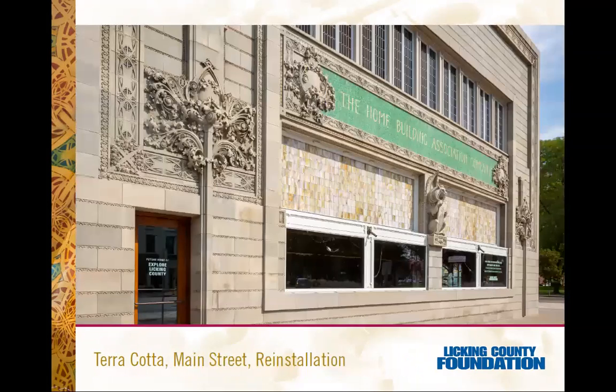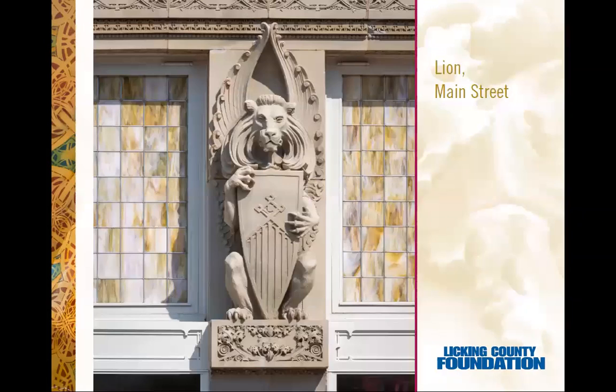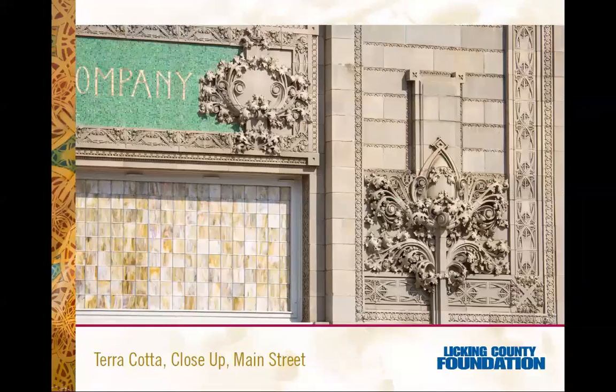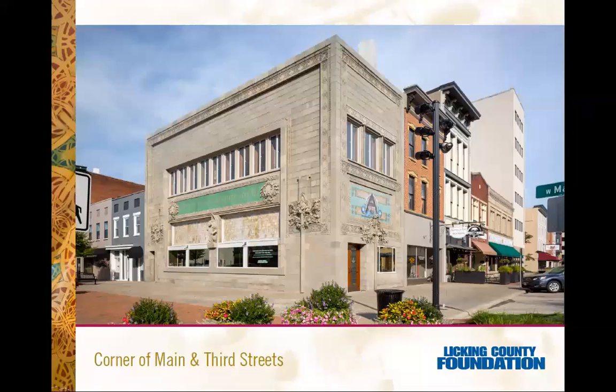A lot of time and care went into getting the terracotta just right. The schedule was extended to refine the color matching process. The terracotta was delivered in May 2020, and the exterior restoration resumed soon thereafter. Here are some of the extraordinary results. The majestic guardian lion on Main Street, the ornate cartouche above the opalescent windows, and the intricate and infinitely detailed terracotta ornamentation. Best of all, the front corner was reconstructed to restore the building's original, perfectly symmetrical form.